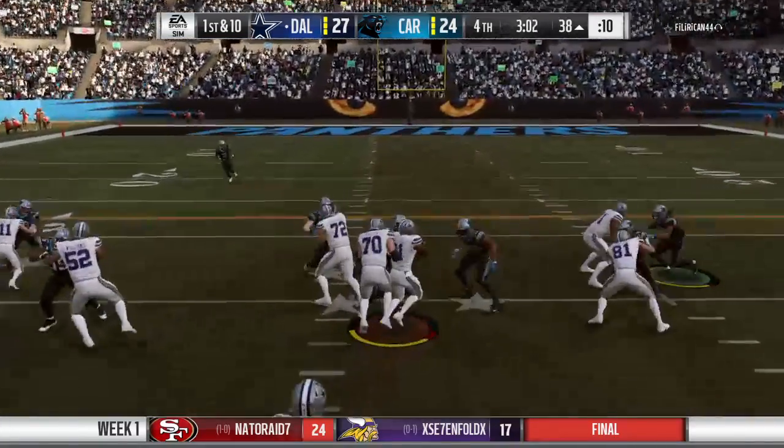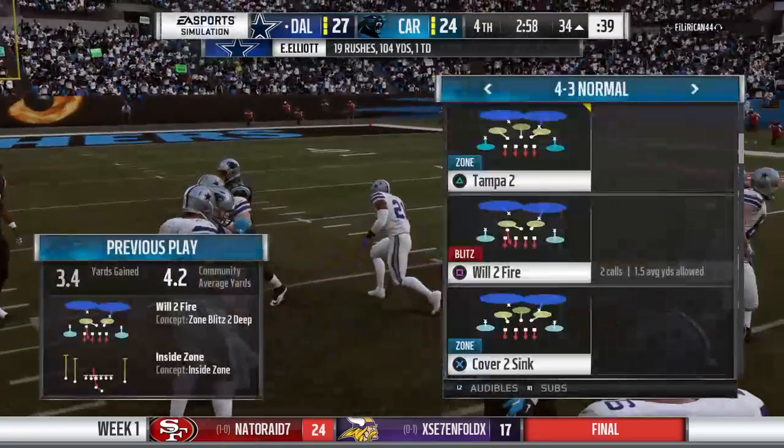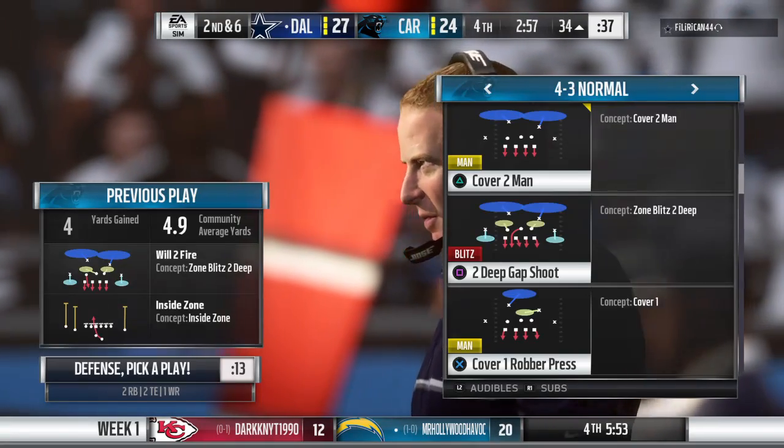They keep it on the ground with Elliott, and he's going to fight his way forward here for a modest gain. Gives him 4 yards there. It'll be 2nd and 6.